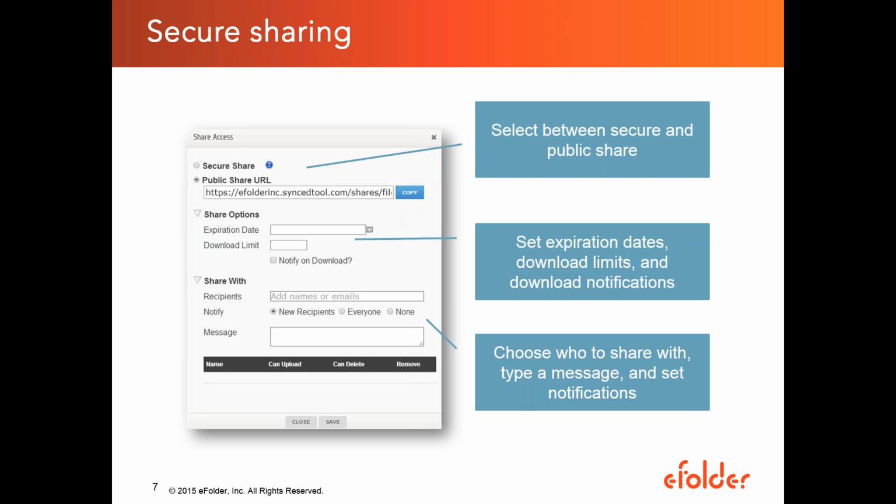Now, a public share is kind of a share that you may be used to with Dropbox or another product, where a link is generated that you can copy into an email or IM or anywhere else. But the unique thing about Anchor that these consumer-grade products don't offer is a multitude of share options.